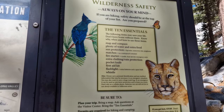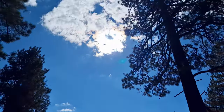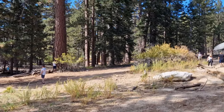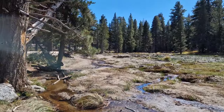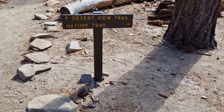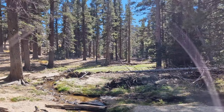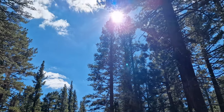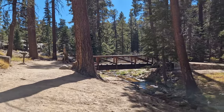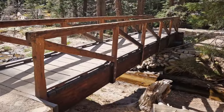Hopefully we don't meet a mountain lion, if that's what that is. Might as well go on a loop.